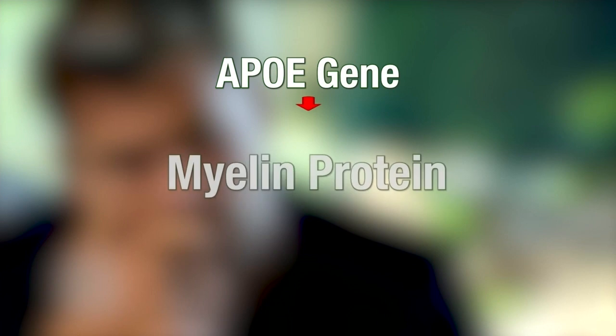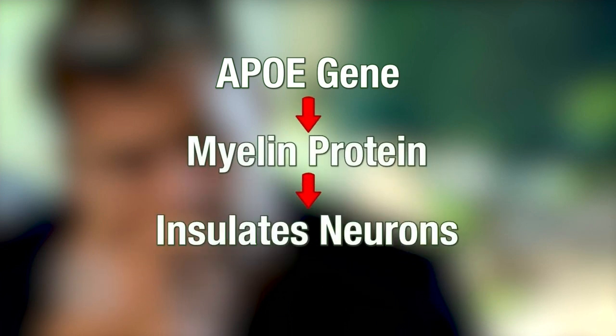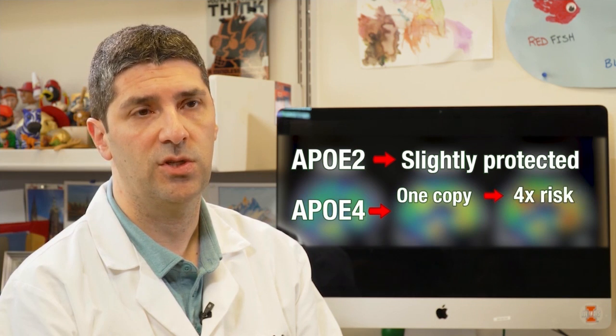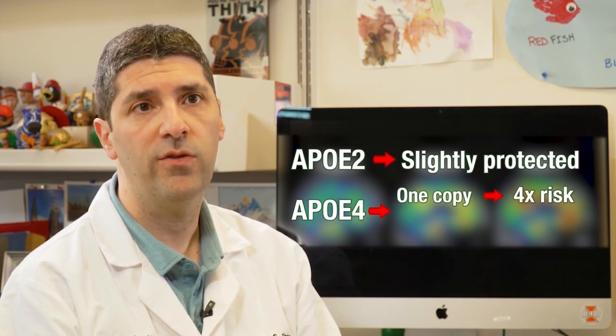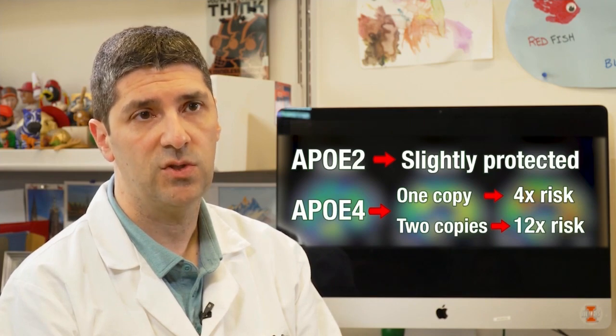Researchers believe the ApoE gene is important in laying down myelin, which is a protein that insulates neurons in the brain. If you happen to be lucky and get an E2 form of it, you have slightly protection against Alzheimer's disease. And if you have this one that's an E4 polymorphism, your risk of developing Alzheimer's disease goes up about 4-fold if you have 1 copy and about 12-fold if you have 2 copies of this gene.